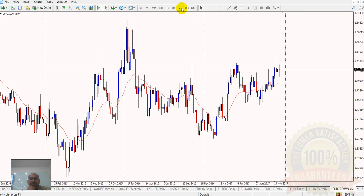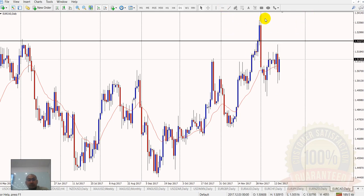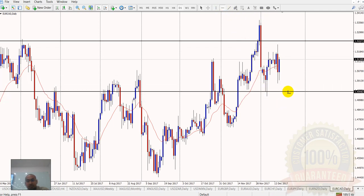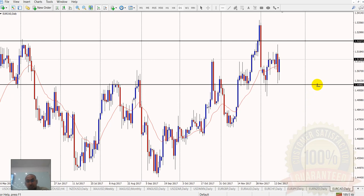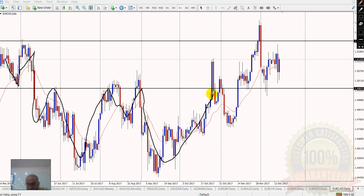EuroCAD, very choppy. I'm saying it's very choppy because you see, sellers are defending this price and buyers are defending too. This is a better key level because market tried to break, fail, penetrated, retest, drop. Try to break again, fail. Try to break again, fail. Temporarily broke and closed down. This false movement and then retest, drop.